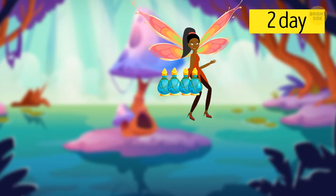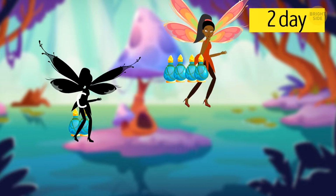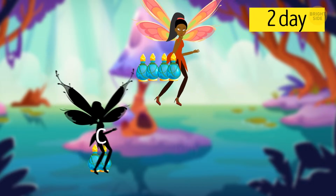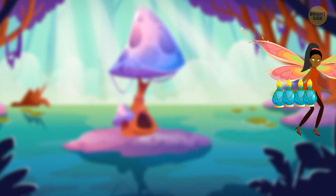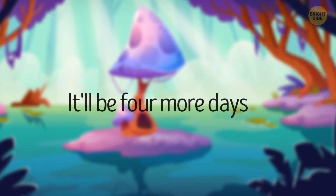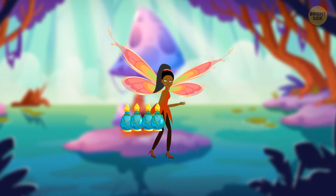On the second day, Alu and C will be using the pixie dust C is carrying. So they'll use 2 by the end of the day. Then C will go home. The road back home will take her 2 days, and the 2 packs will be enough for her to return. Alu will continue her journey alone. It'll be just 4 more days. But she'll still have her 4 packs of pixie dust to make it there.